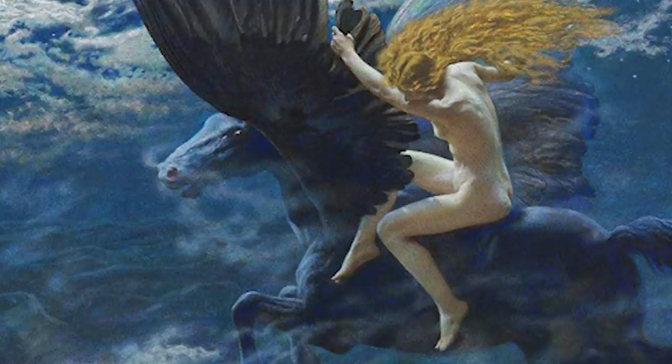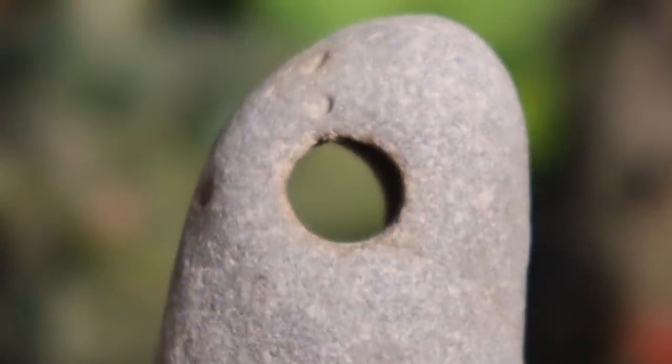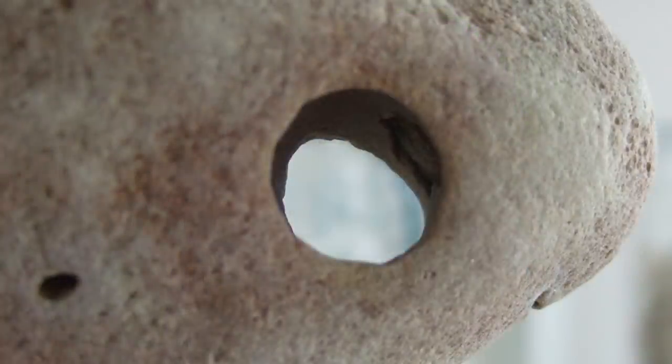But hag stones are said to do more than offer a barrier against supernatural foes. They can also allow humans to see into the world of witches and the fae. In some lore, we can look through the hole of a hag stone to make the barriers that block the supernatural world from human sight drop away, revealing a world beyond human perception.